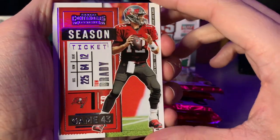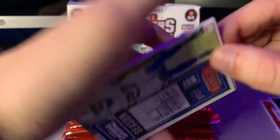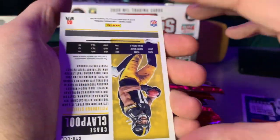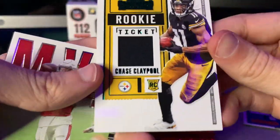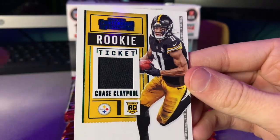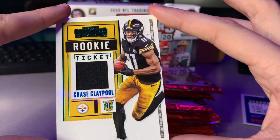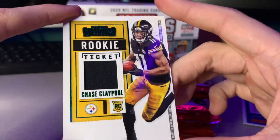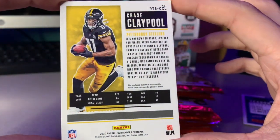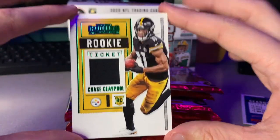Uniform, very nice. Drew Lock, Tre'Davious White, and oh my goodness, look at that, Chase Claypool rookie card jersey. As a Steelers fan, this is an insane pull to me. I will cherish this card so much, and a Chase Claypool rookie card jersey might be pretty valuable too. Who knows? But wow, what a way to start the pack as a Steelers fan.